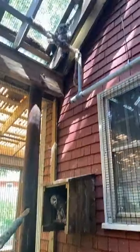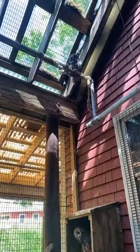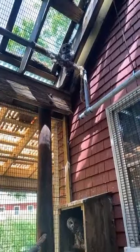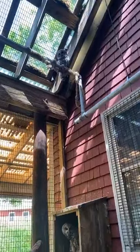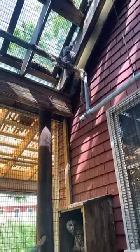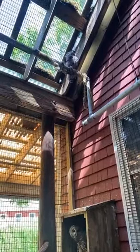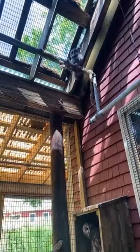Our female up here, she came here in 2011. She has an amputated right wing. She was found in Hopkinton with an injured wing and it had to be amputated. So she too is a flightless bird, which is pretty funny if you think about the fact that she likes to hang out way up there.